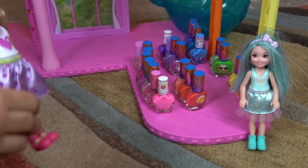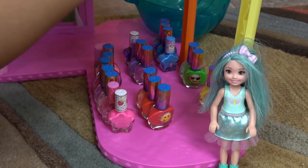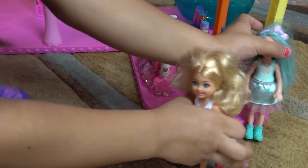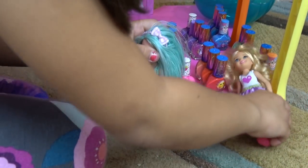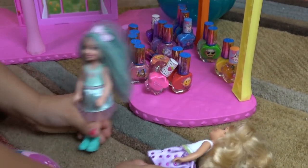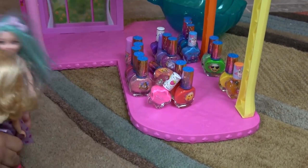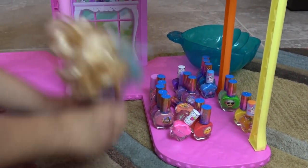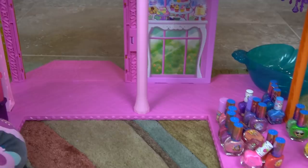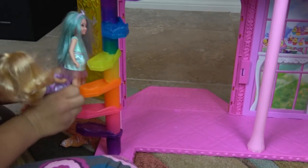Cool. Okay, 3, 2, 1, jump. And jump. Woo, that was fun. Can I try? Okay. Later on, we can do our nails, okay? Yeah. We'll both pick colors and we'll do our nails. Yeah. Let's tell our queen. Okay. Let's go upstairs. See if she's done with the makeup. Okay.